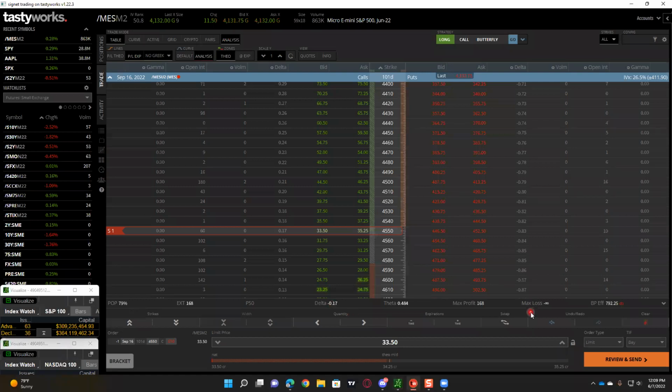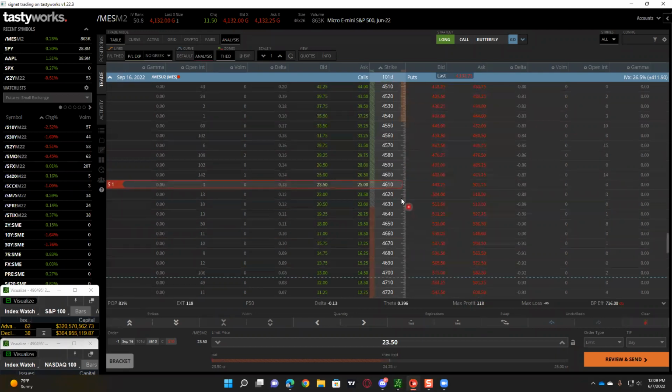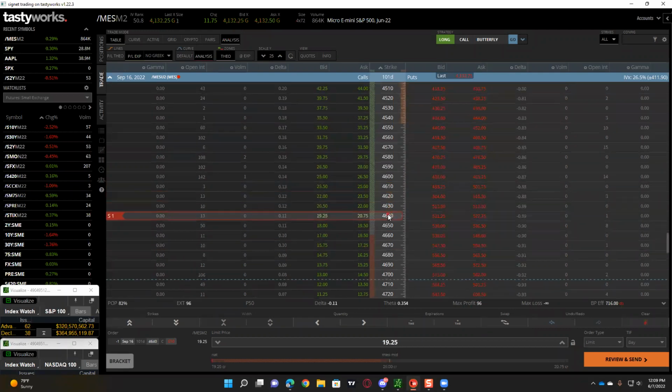We only need to cover around $50 if we're going to run this thing all the way to expiration. If you're thinking, yeah, I'm going to open a trade and probably close it at around 50% profit, then we can open the trade targeting just around $100, right around in there. So we're looking at selling something around the 4,630 area.